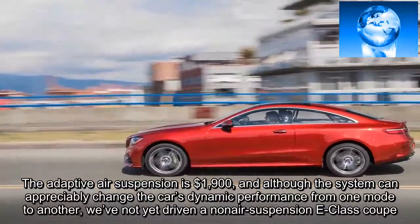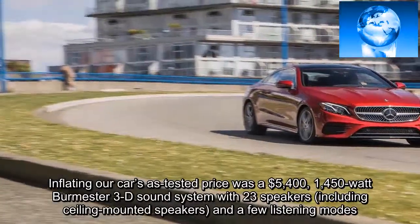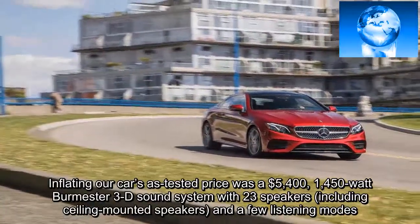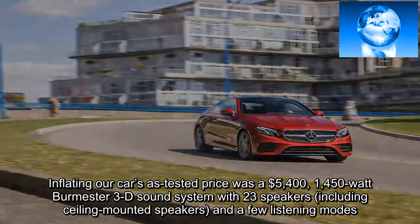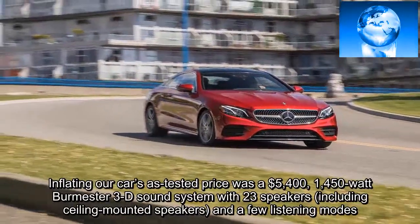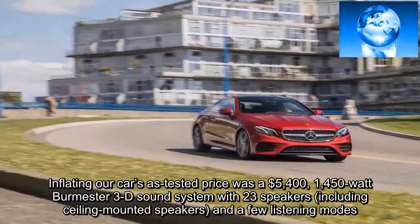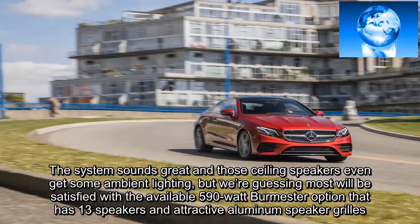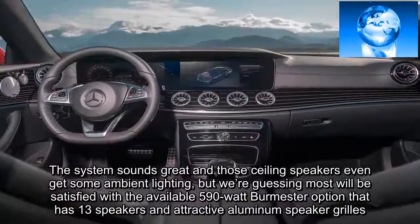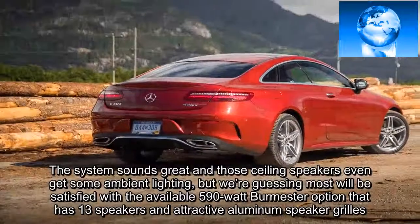Inflating our car's as-tested price was a $5,400, 1,450-watt Burmester 3D sound system with 23 speakers, including ceiling-mounted speakers, and a few listening modes. The system sounds great and those ceiling speakers even get some ambient lighting, but we're guessing most will be satisfied with the available 590-watt Burmester option that has 13 speakers and attractive aluminum speaker grills.